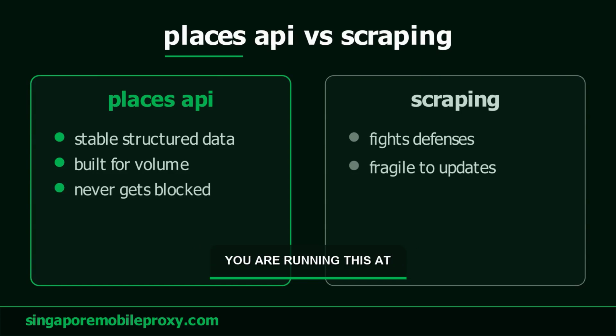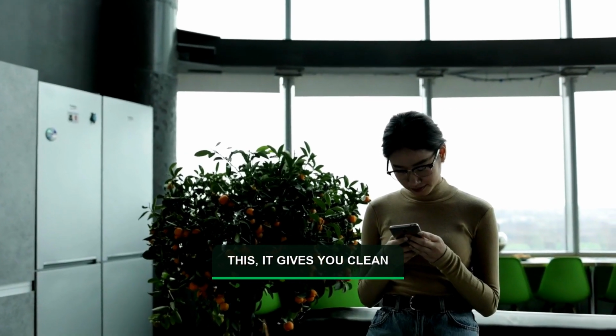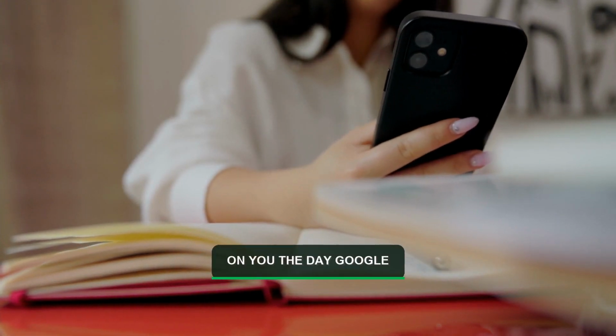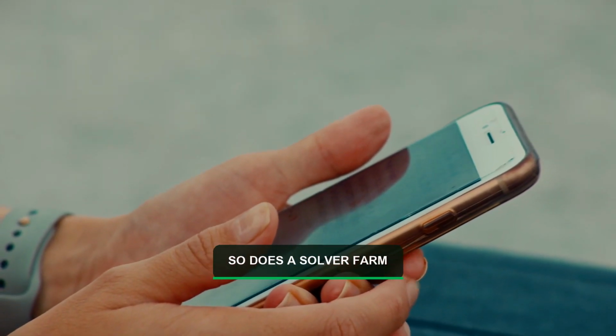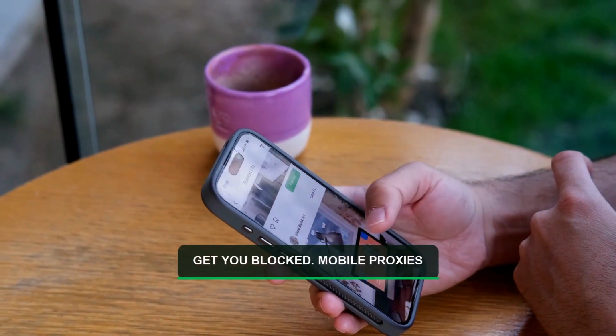If you are running this at production scale for a product or a business that depends on the data, use the official Places API. It is built for exactly this. It gives you clean structured fields, it is stable, and it will not vanish on you the day Google tightens a screw. Yes, it costs money per call, but so does the solver farm and the burn proxy pool, and the API does not get you blocked.